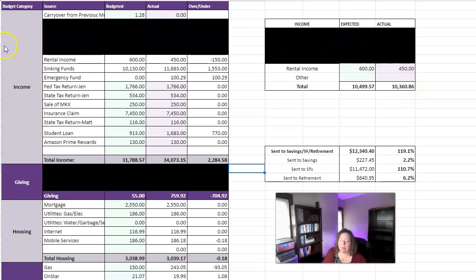But if we pop over here, so all that got populated in these lines up here, and then we had planned on pulling a significant amount in from the sinking funds. We ended up pulling in $11,683, and then we have the emergency fund. This $100 that came in was a fluke through an app that I'm trying out, and I have not figured out how to get it back over there. So we didn't intend to use it, but here it is. And then we have tax money that came in and a whole bunch of other things that came in during the month of May.